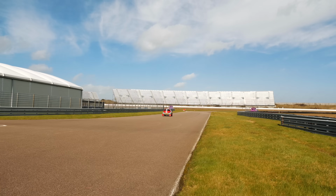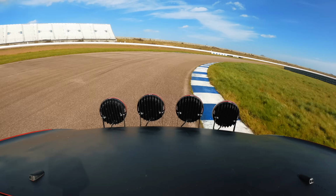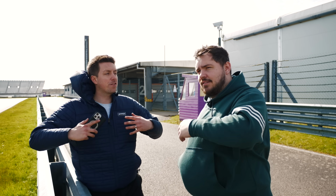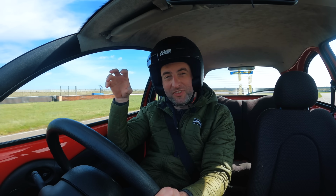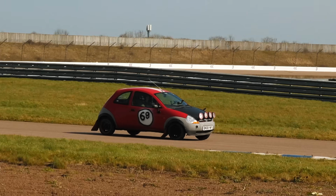Now, I was quicker at Snetterton than those guys, so I should stand quite a good chance. I'm quietly confident, but the thing is, it's all about how much faster you can make your car. It's the mods. But today we're at Rockingham, thanks to Cinch. It's a bit of a smaller track, the configuration that we're on today. You can tell how fast he's going by where the mud flaps are. Here they go.